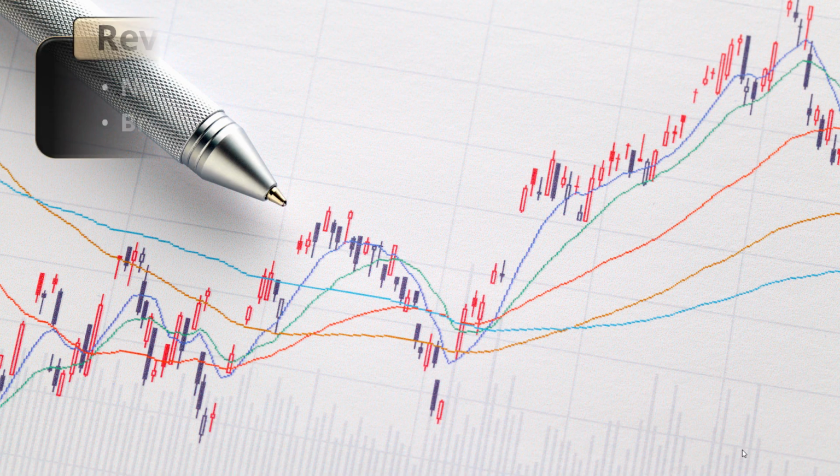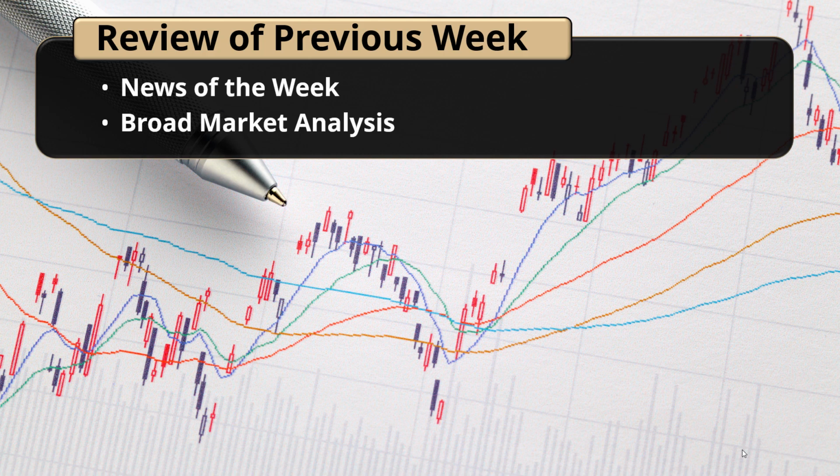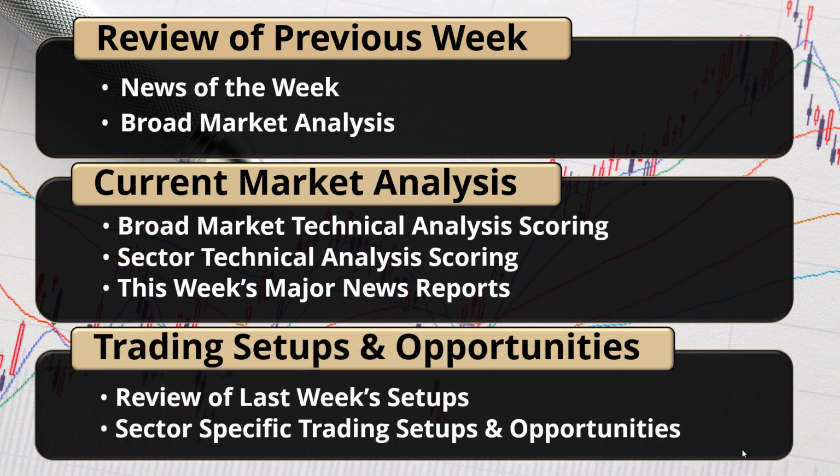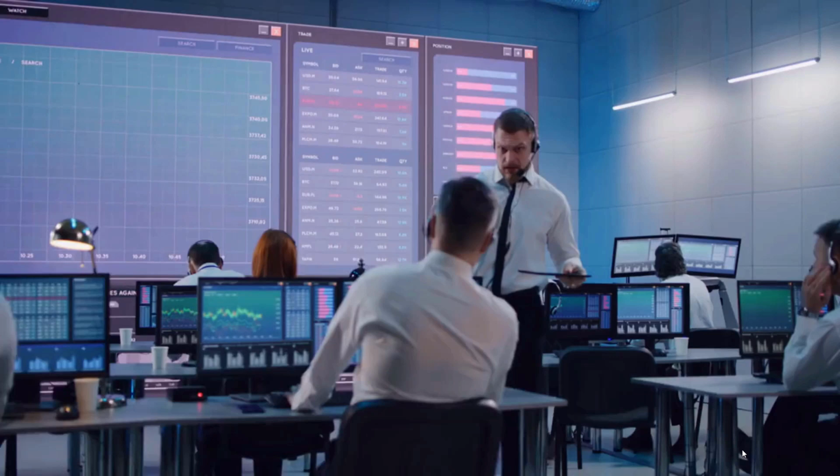Let's get to it. So we're going to take a look at the meaningful news in the markets. We're going to look at sector rotations, some interesting happenings there, where the money is rotating towards and where it's going out of. And then as always, we're going to highlight some new trade ideas, be they bullish, bearish, or neutral. And we have a little bit of a mix of all of the above for you here this week.